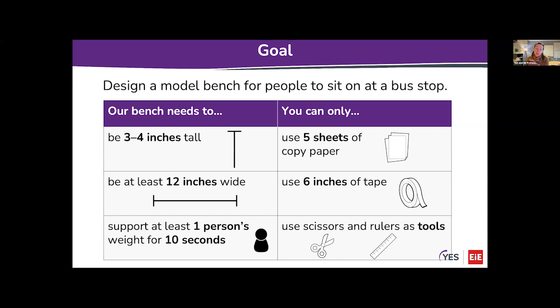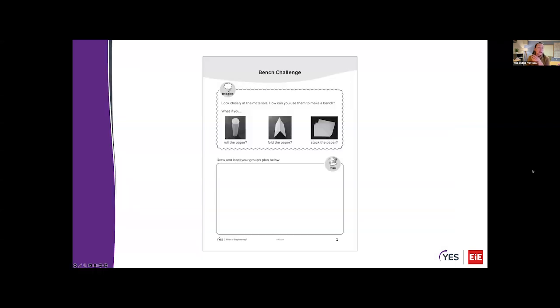But some of their constraints during their design are that they can only use 5 sheets of copy paper, 6 inches of tape, and they can use scissors and rulers as tools, but they cannot use those in their design. So they're given about 10 minutes to solve this challenge. But first, we actually allow them to explore the materials themselves.